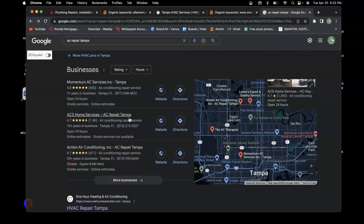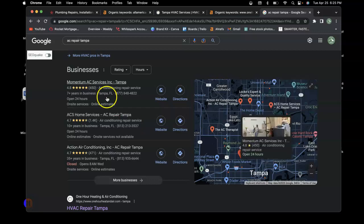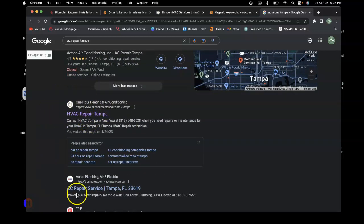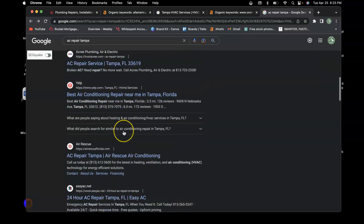Some of the ways that you can increase your rankings here are your reviews. Are you getting reviews? Are you responding to those reviews? Are you optimizing your photos? And are you updating your customers on the Google My Business page? Those things make a difference. And then these are the organic listings. If we look at 1 Hour Air, they have the number one spot, and so forth.